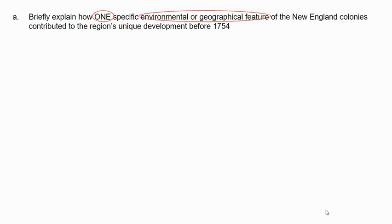Okay, so environmental or geographical could be what were the harbors like, what was the climate like. Okay, we're not getting into so much of the personal relationship between the native inhabitants and the European colonists. So we're really looking for something related to the environment or the geography of that particular region. And in this case, we're specifically looking for that in the New England colonies. And of course, we're looking for it before 1754, so before the 7 Years' War.